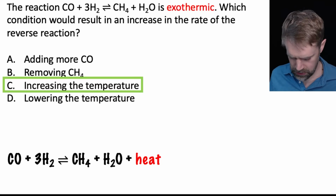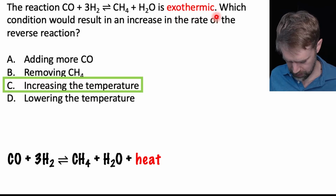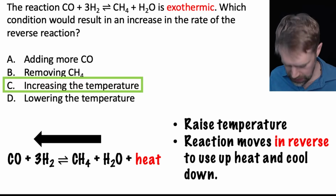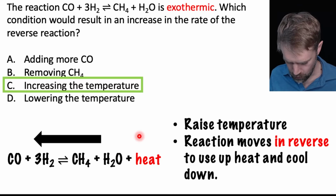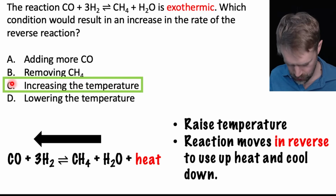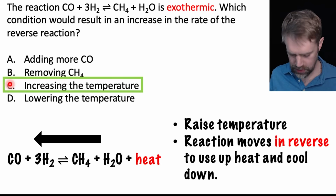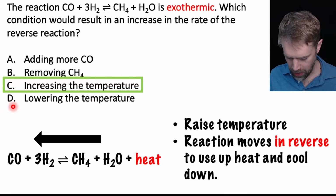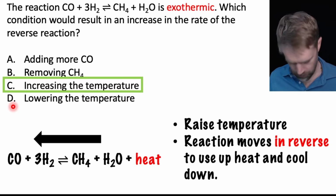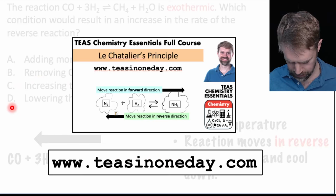The question tells us that the reaction is exothermic. And that means that we can write heat as a product. We write it over here. Now, if we raise the temperature, since heat is a product, the reaction will move in reverse to use up the heat and cool things back down. So that's choice C. All the other choices, A, B, and D, are things that would make the reaction move in the forward direction. So we don't want to choose those.